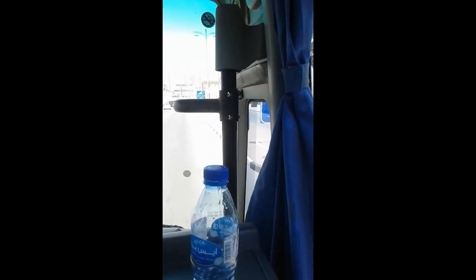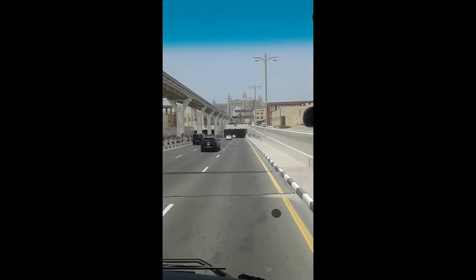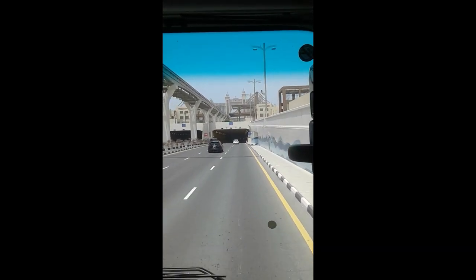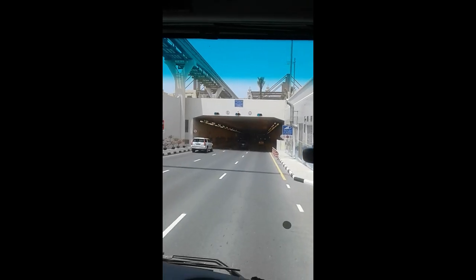You will not be able to see water from here, but from the opposite side I will show you how this tunnel is built under this water. And next to the Atlantis there is also the Arabian Sea.